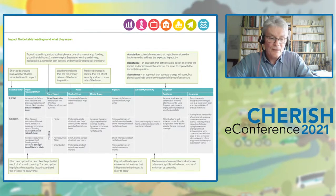Some adaptation actions are described which increase resilience, with an emphasis on repair and maintenance, and also consideration of a particular site within a larger context. So, for example, wider programs of coastal management, such as dune stabilization or salt marsh restoration, and the incorporation of cultural assets within natural heritage considerations.